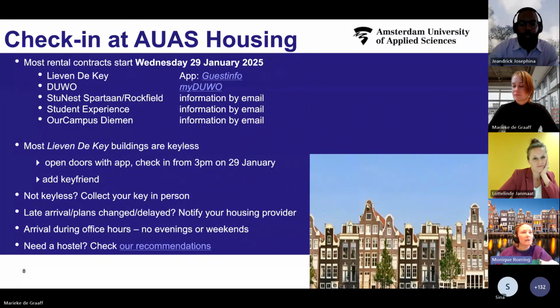Another housing provider is Duo, one of the biggest housing providers. They also have an informative website about what to do when you arrive at your new home. And then we have some smaller housing providers like Studnest and Student Experience. Students who are going to live there will receive information through email. And there are a few things to keep in mind.